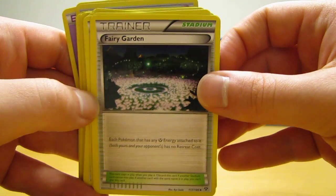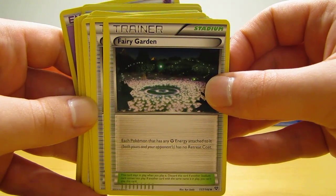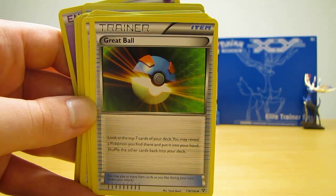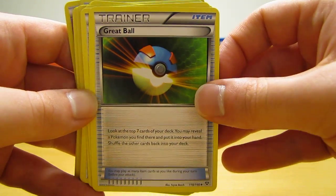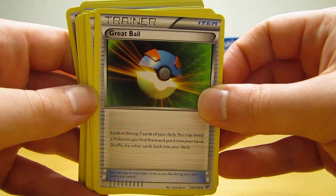I'd even consider putting more than one of these in your deck just so you can make sure and have this Stadium card in play as often as possible. That's a really good Stadium card right there. No matter what Fairy type deck you build, you're always going to want to have that Stadium card in the deck.